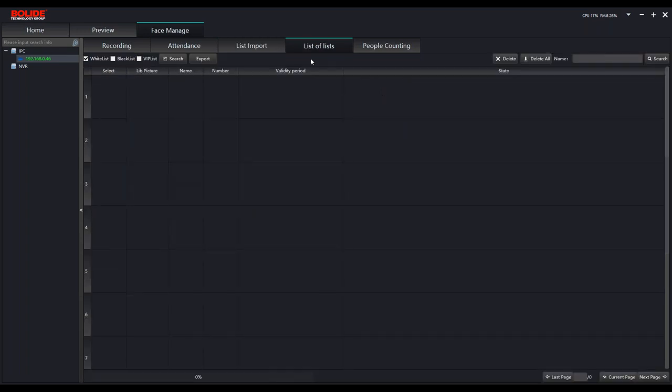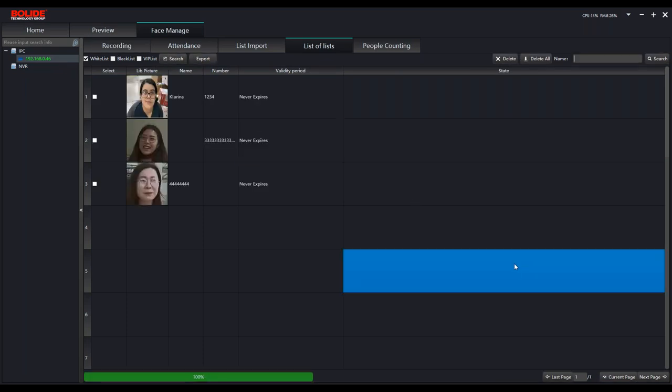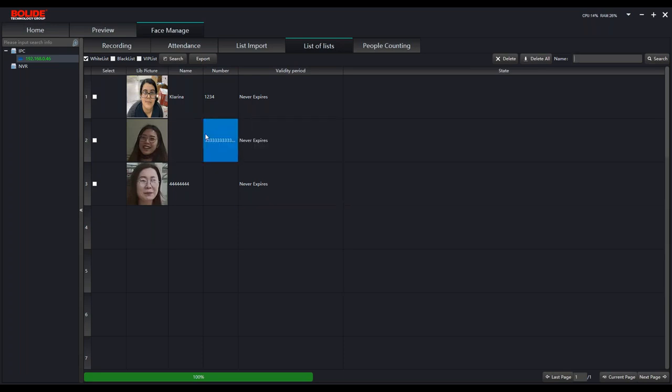But now I want to go to my list. I choose the camera again. Choose a device. There it is. Those are my faces that I just added. Added three at one time, and I did it like this on purpose. You've got to meet the requirements of what the camera needs for a face, which is the name and their number. And then it'll add it. So now I have faces in the database. It's that simple to add a face. Very easy.